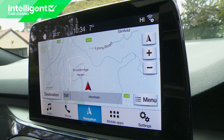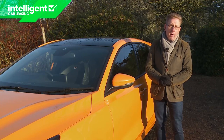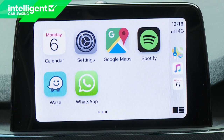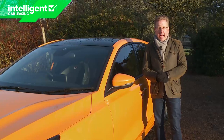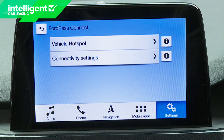Infotainment's taken care of by the brand's usual SYNC 3 8-inch centre dash screen, which here includes everything the brand's technology is capable of. That means you get navigation and Apple CarPlay and Android Auto smartphone mirroring, plus a 10-speaker, 675-watt B&O 360-degree premium sound system, and Wi-Fi connectivity that comes courtesy of the built-in modem included in this car's FordPass Connect package.